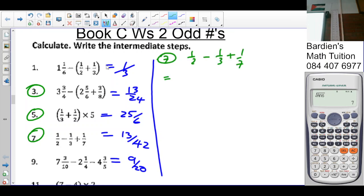No, go for it, Michael. So it's 1 over 2. What's your LCM? 42. 42, okay. Read for me your first line. My first line is 7 over 21 plus 3 over 21.